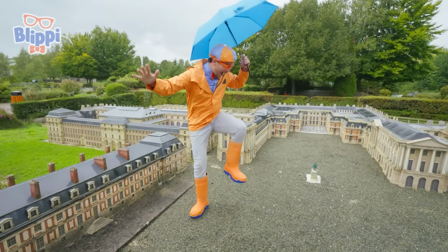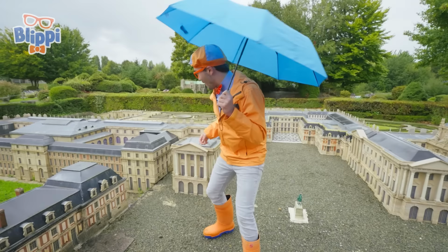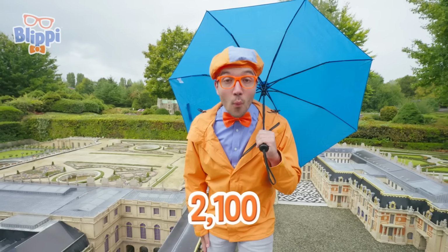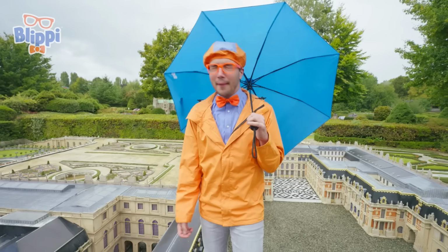Whoa! But because it's miniature, we need to be very careful and gentle when we're walking around. I also got permission to be here, so I'm gonna be extra careful. Whoa, you see all these buildings? There's buildings here and buildings there and buildings behind me, but they're all part of the same castle. This building was so big, it had 700 rooms. Woo, that is a lot of rooms. And 2,100 windows. Whoa, that's a lot of windows. And 3,000 people lived here. Woo, 3,000. That basically means this was a really, really big place.